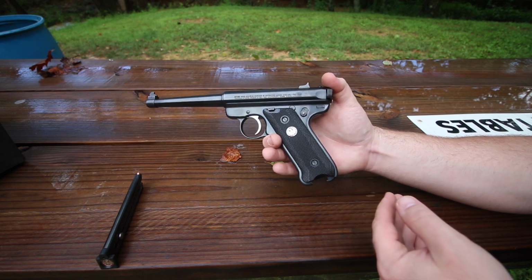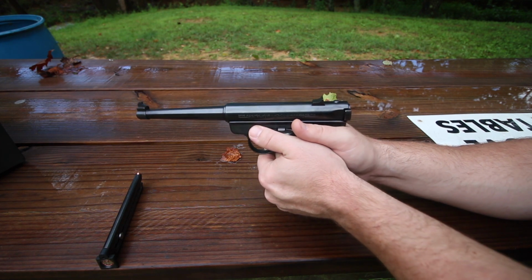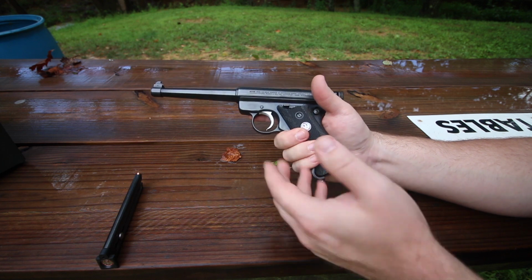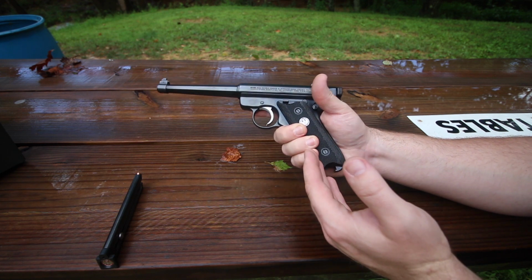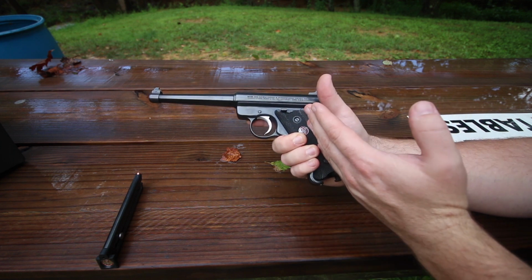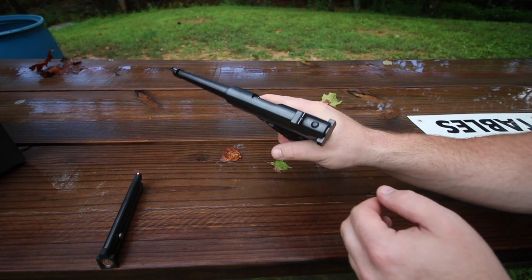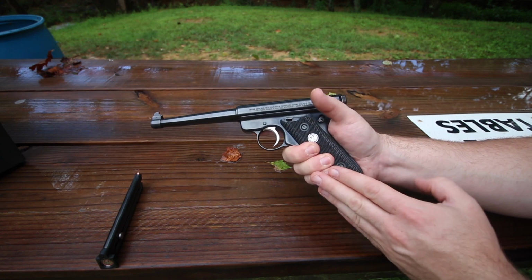Never really held one a whole lot in a shop or anything. But once I got this, took it out to the range, took it shooting, the grip angle, and yes, I am used to a Glock, and some people hate the grip angle on a Glock. The Glock's not quite as extreme as this though, but this grip angle does feel very good. You can get a nice high grip on it, it just kind of molds to your hand more or less.